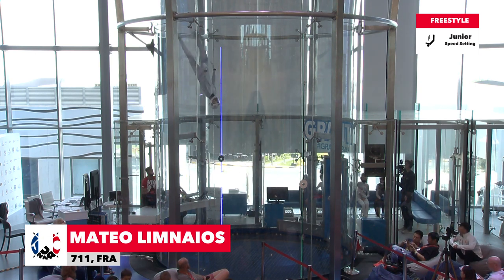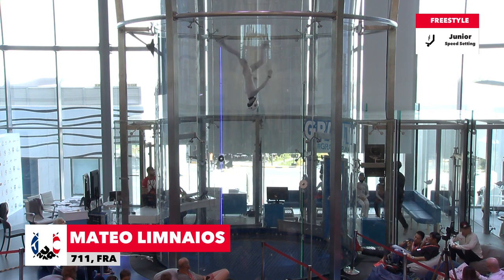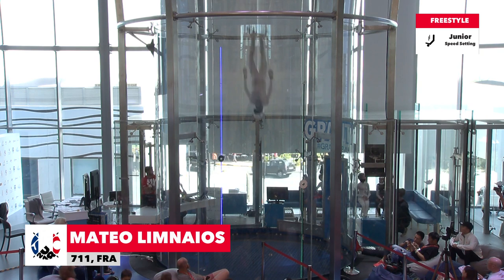So some really lovely smooth flying from Matteo. Nice, look at those curves there. So from a lot of the competitors, seeing these good, in control back loops right down the center of the pike.